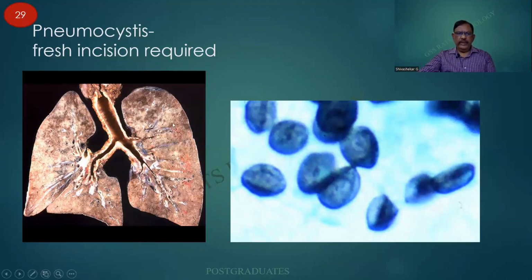Another one which was quite important in the days of HIV. And for all this, you'll find fresh incisions will be needed. And this is a parasite, almost similar to the amoeba, which has a cycle and which can divide by binary fission. But it thrives in the immunosuppressed host. Pneumocystis carinii.